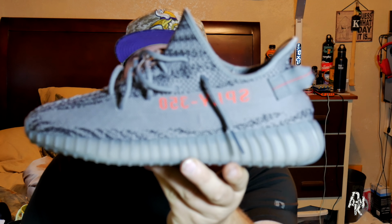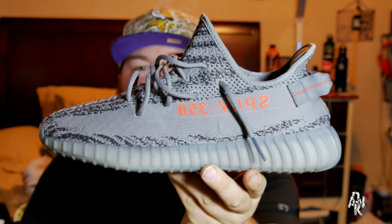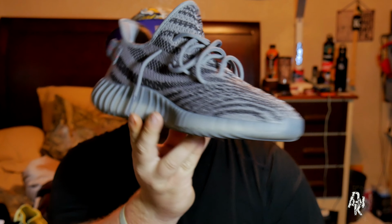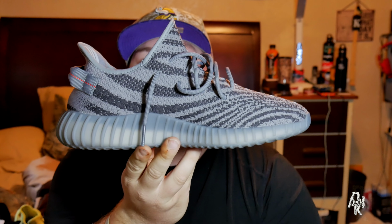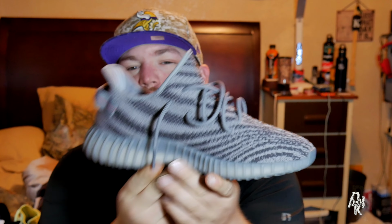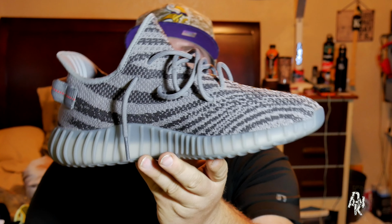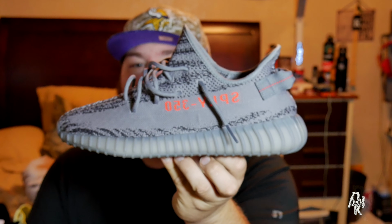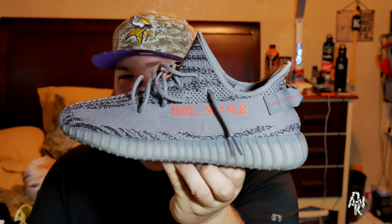So number six, I don't think this is really a surprise. This is the Beluga V2. I still think that this is a super, super clean pair. Very wearable. It's just kind of a little dull for me, to be 100% honest with you. I guess you do get the hits of the zebra or whatever they call that. It is very, very clean. Don't get me wrong. I guess maybe because of the hype, I have it as the last one.